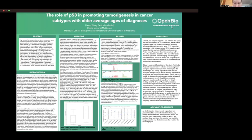Overall, our analysis suggests a link between aging and the development of TP53 mutations, which further promote cancers. We showed that cancers primarily affecting older patients harbor more TP53 mutations, suggesting a link between aging, TP53 mutations, and cancer.